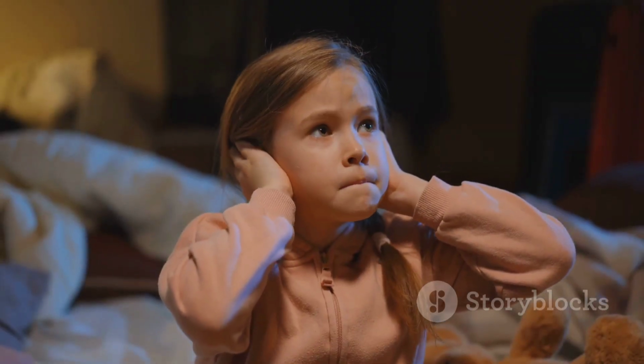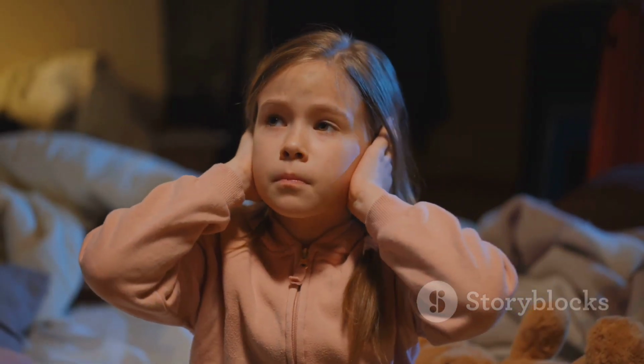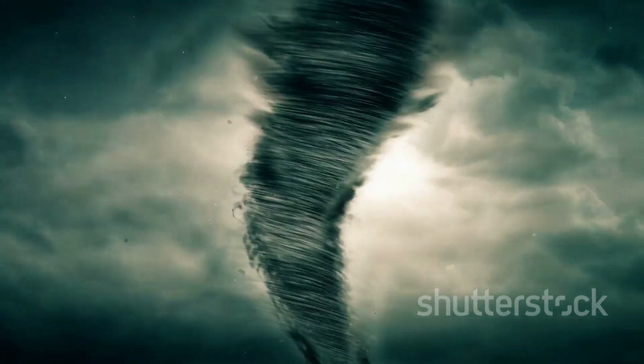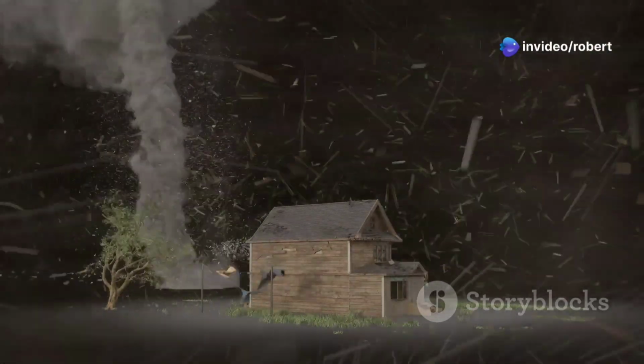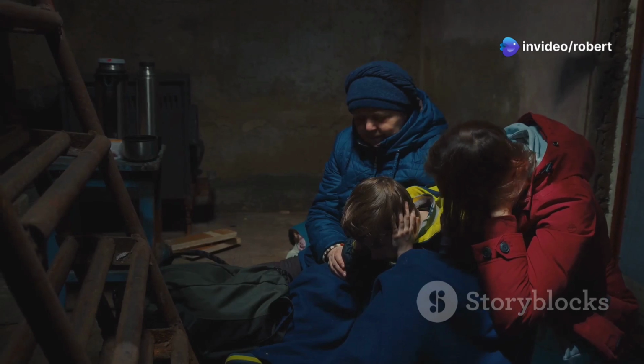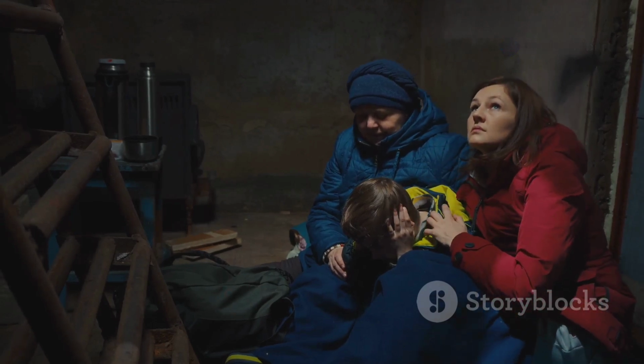The moments during a tornado can be very loud and frightening. You might hear a deafening roar, like a jet engine or a freight train. The house might shake, and you could hear things breaking. It is crucial to stay in your safe place until you know for certain that the danger has passed.